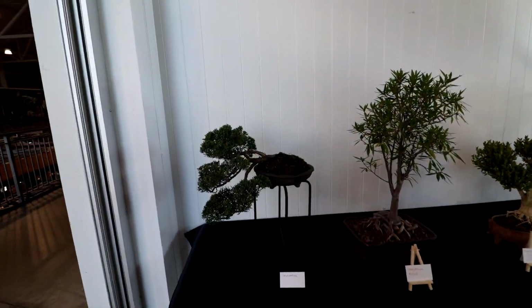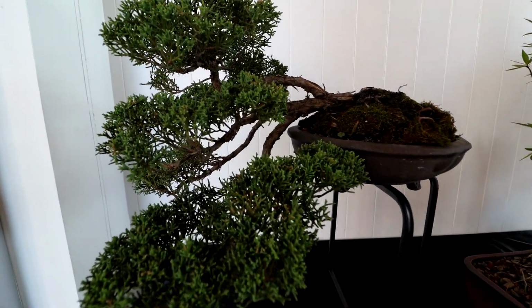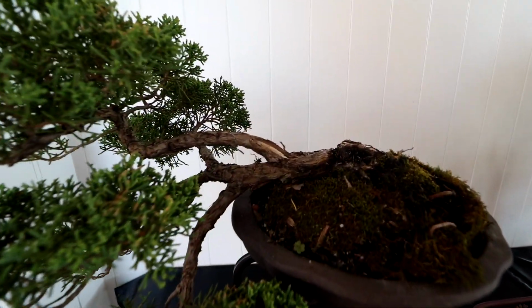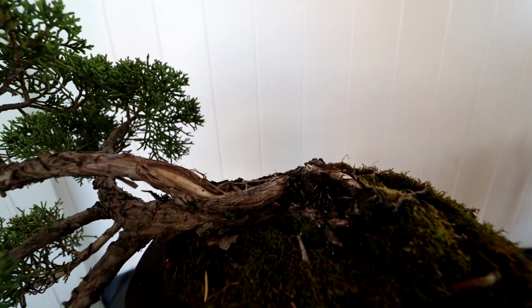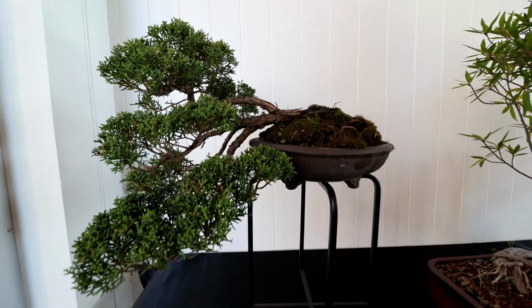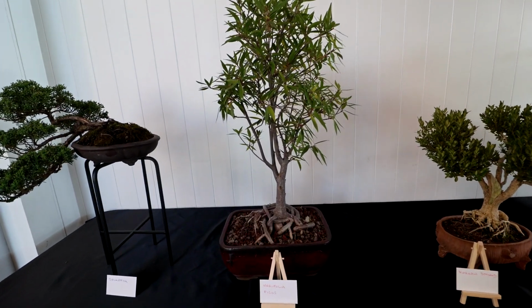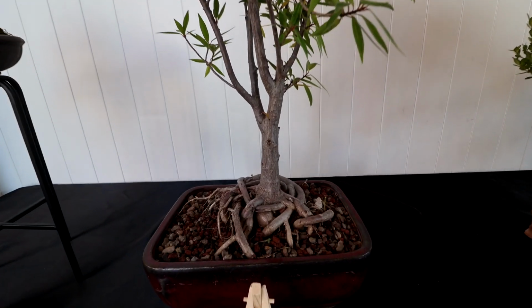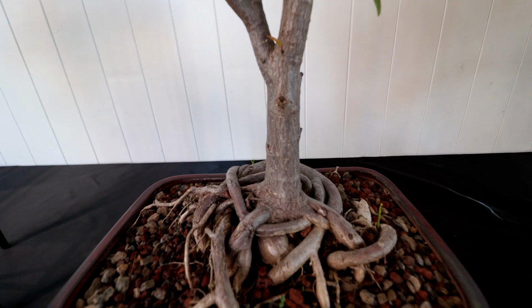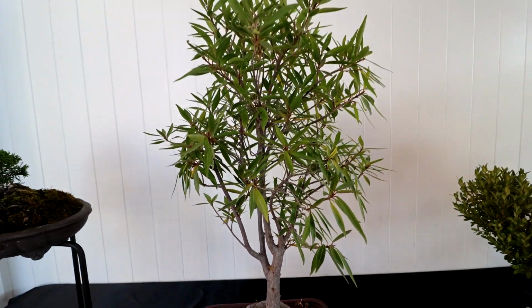Here's a shimpaku juniper. Cascading down. Some deadwood on the trunk. Here's a tall willow leaf ficus. Twisty roots, tapered trunk, and a tall upright structure to it.